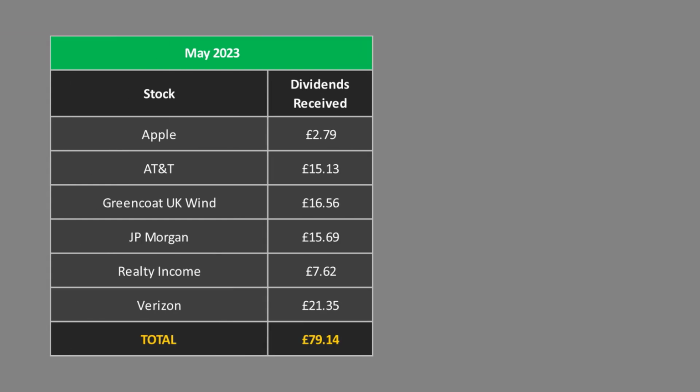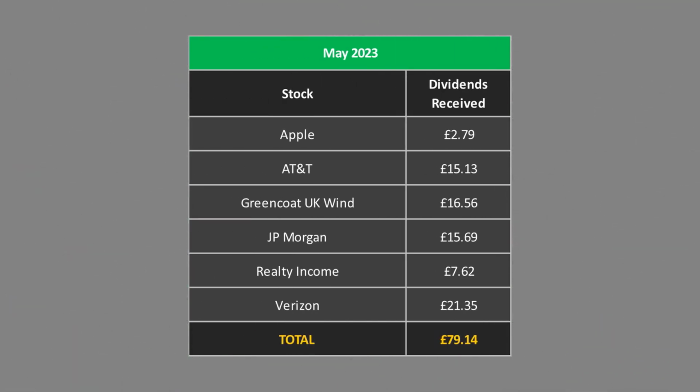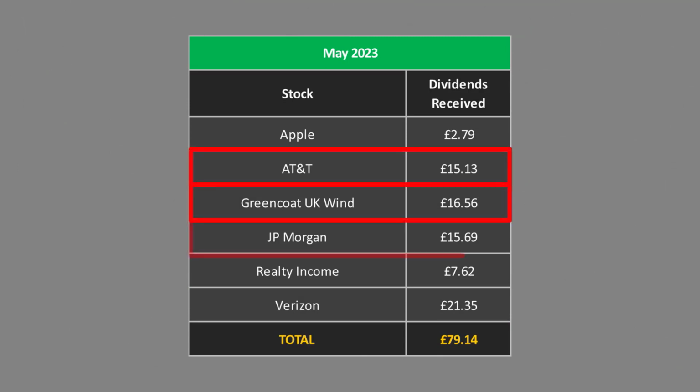In May, I actually received £79.14 from 6 different companies. The dividends from AT&T, Greencoat, JP Morgan and Verizon felt like really solid amounts this month, which was pleasing.